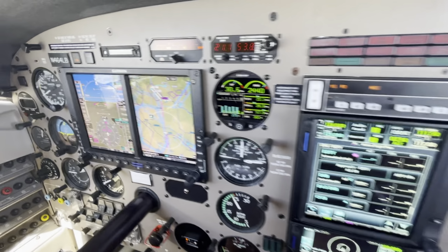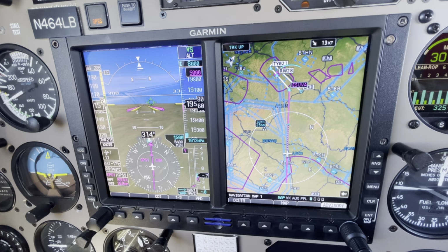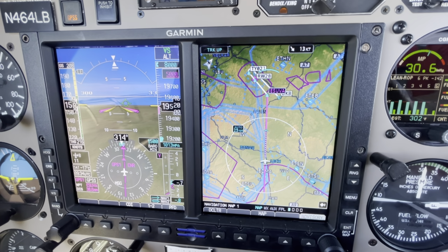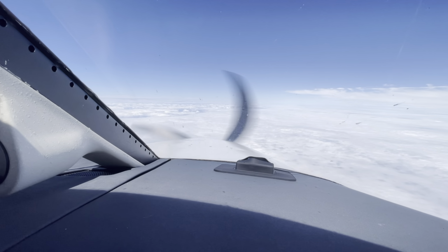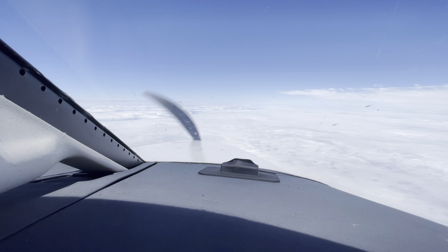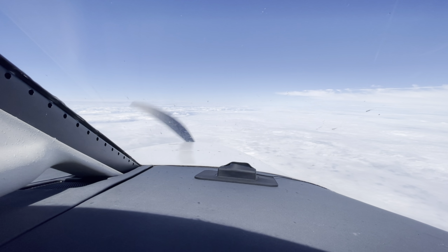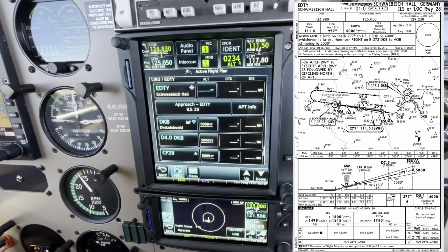Descending now into Schwäbisch. We've now left flight level 220 and we're on our way down to flight level 80. Still pretty clear outside, a little bit of lower level cloud, but it's sort of 3,000 feet, scattered 2,500 feet, but we're all set up. We've got our ILS for runway 28.